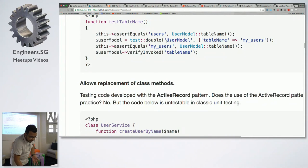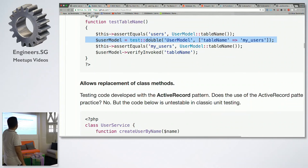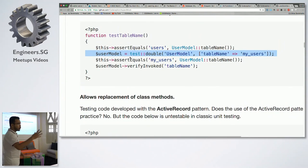So the keyword part here is this test double. You want to use AspectMock as test, which is the most useful way to do it because you don't want to type AspectMock all the time, it's damn long. Right. So you create the mock double of the user model. What this does is it will take the source code of the entire user model class, wrap it in this object wrapper, and then it sees that next argument, which is tableName, my_users, right? So what it will do is replace at runtime all instances of the value for tableName with my_users. So if you do like a user model tableName, see that's a static function call, right?